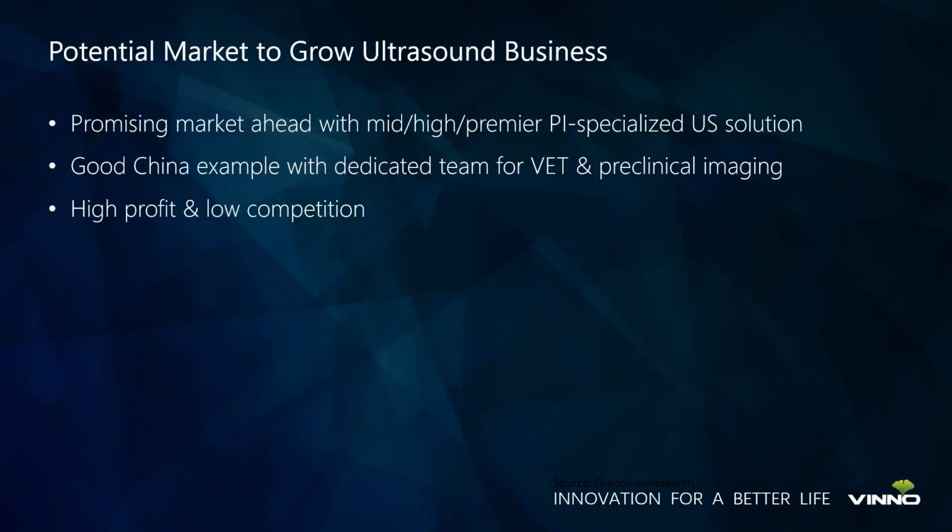And right now we have a very complete solution for this market. We have a middle range with a portable system and a high range with a stationary system, and Ultimus IE will be available as a premium system. So this is a complete, specialized preclinical imaging ultrasound solution. As we know, this market has very high requirements for resolution, temporal resolution and spatial resolution. The quality of the ultrasound must be very high, so they need at least middle to high range. And we have all of those.